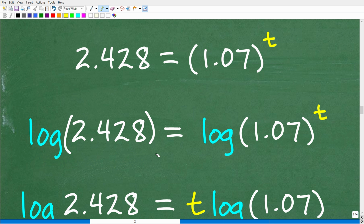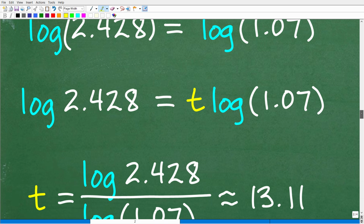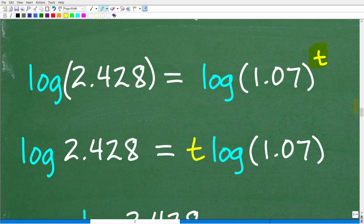But the real key to solve this problem, as we take the log of both sides, is that we have this t up in the exponent. Well, we have a property of logarithms that says that if we have something written like this, we can take this t and put it right in front of that log expression. So we're going to drop this exponent down in front of the log. This is really the secret here. So now I have a number. Remember, this is just a decimal. It is equal to t times another decimal. Of course, this is log 1.07, but this is just a number.